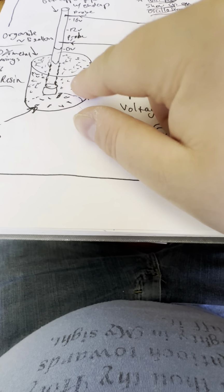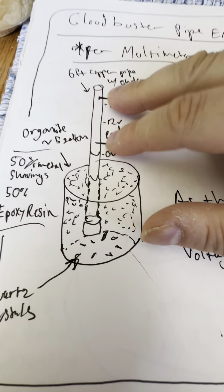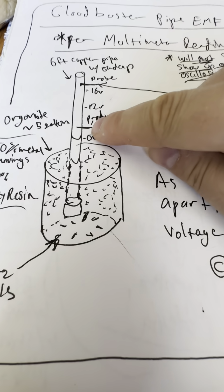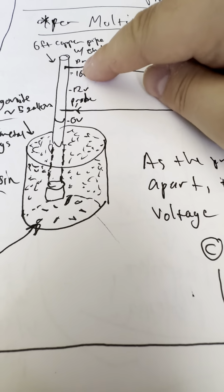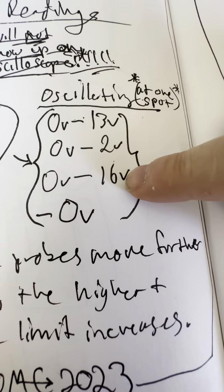We have our Orgonite Chembuster thingy, and we have a copper pipe that's 6 feet long, and we're measuring at two different points on the pipe with our voltmeter. So at the bottom, say we have 0 volts. At the middle, it'll top out at 12 volts, and then at the top, it'll top out at 16 volts.